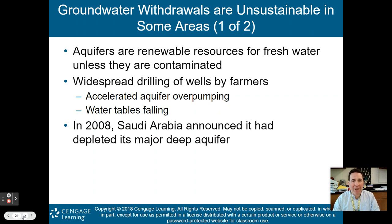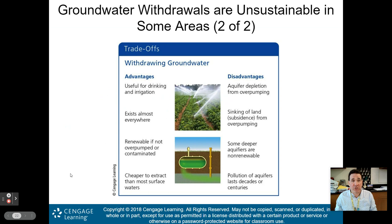Widespread drilling of wells by farmers, however, has accelerated the overpumping of these aquifers, and we're noticing water tables are beginning to sink, right? That's the water table. Below it, saturated. Above it, not saturated. We're seeing the water table sink as, again, we're pumping all that water out of our aquifers. In 2008, Saudi Arabia announced it had depleted its major deep aquifer. So again, this is happening, folks, we're seeing these aquifers being depleted.